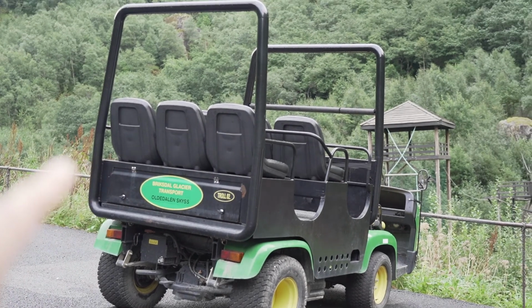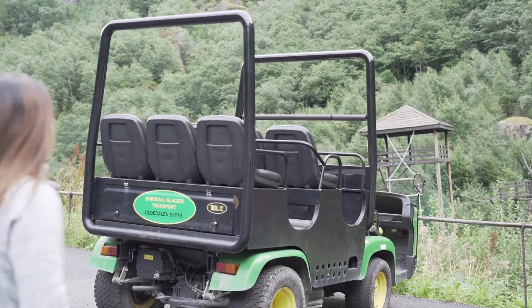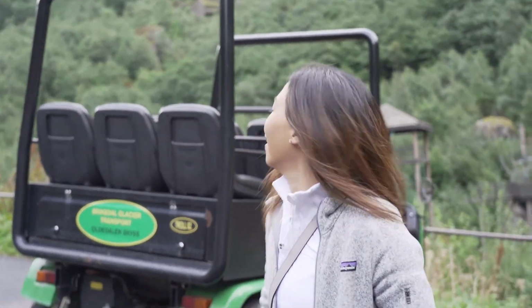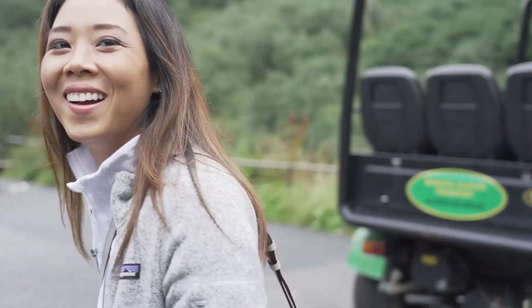That is the troll car. It's basically just, you know, your average all-terrain vehicle. It's like a mule. But they name everything Troll something around here. Troll Tunga, Troll Stegen, Troll Car.